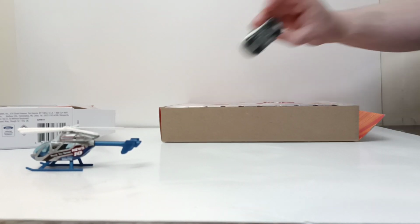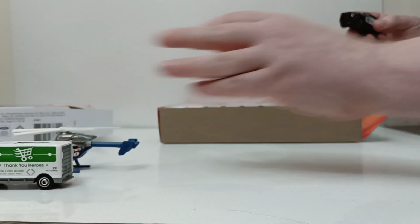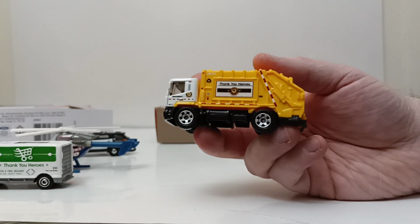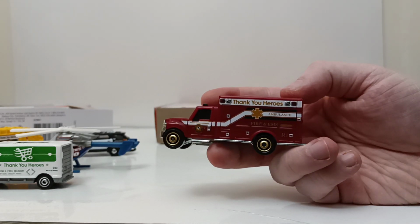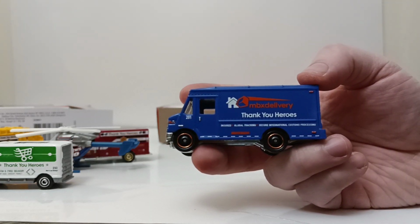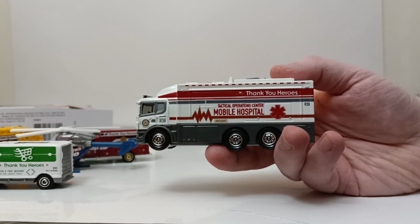Here is the International E-Star representing our grocery store workers. You can see that there. Here's our Ford, I believe this is an Explorer Interceptor, representing our law enforcement officials, our LEOs. Here's our garbage truck, representing our sanitation workers. Here's our Ford ambulance, representing our paramedics. Here's our delivery truck, representing our delivery workers, delivering supplies to our houses each and every day. And last but not least, here's our Scania mobile hospital, mobile command center, obviously representing our hospital staff.